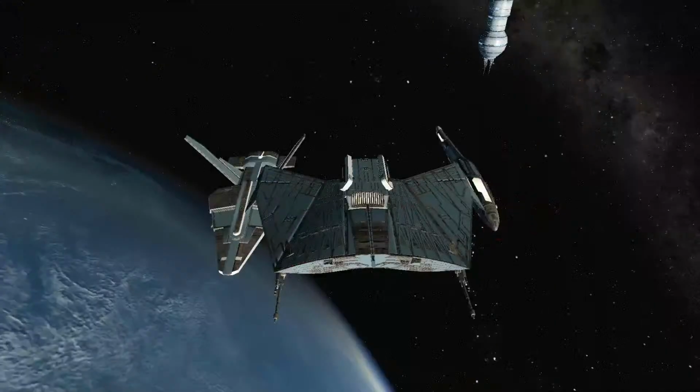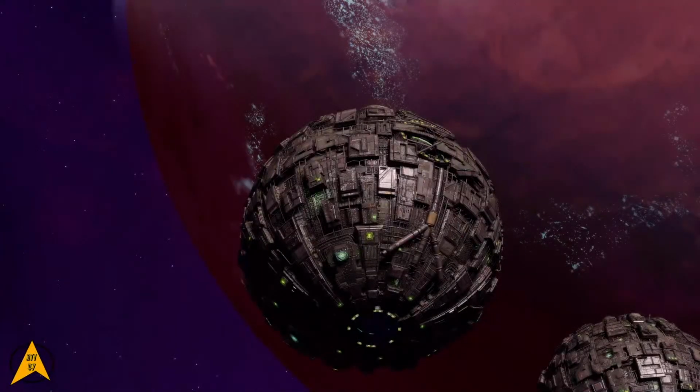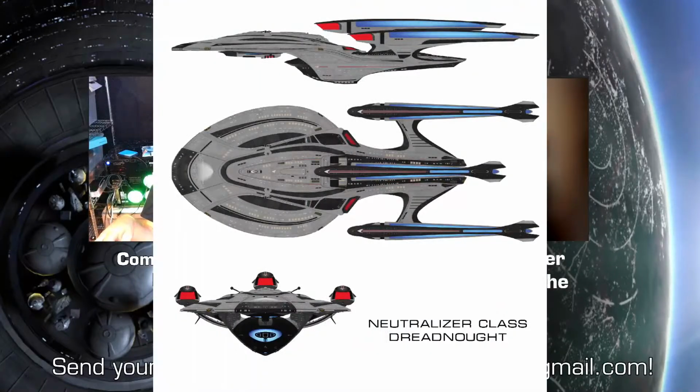So, first of all, Trexpert sent us his first attempt at a clump ship. I don't know how he made this. Maybe, well, no, because he's on console. He doesn't have demo record. I have no idea how he made this, but it's hilarious, and I love it. All Things Trek 47 sent us this really cool shot of a Borg sphere running around. Charles Byington sent us his designs for a neutralizer class dreadnought, which looks like a three nacelled version of the Odyssey class, or possibly the Yorktown.